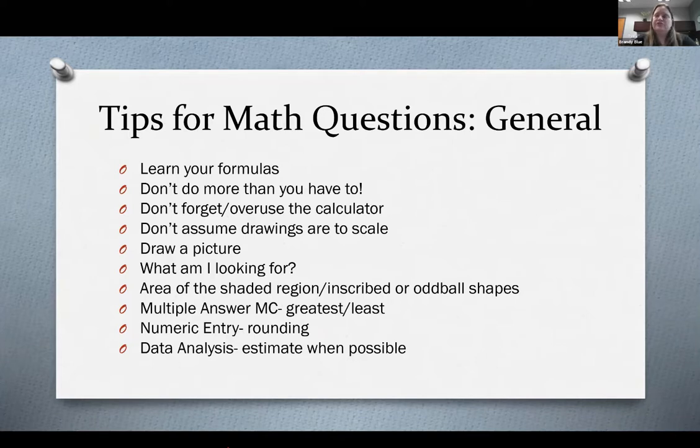Okay. Sometimes they'll show you drawings on the exam, especially with these geometry questions. Don't assume those drawings are to scale. They may draw that triangle to look like an equilateral triangle. If you remember, that's a triangle that has all 3 sides the same. So you may start thinking about all the rules you've learned about what applies for an equilateral triangle.